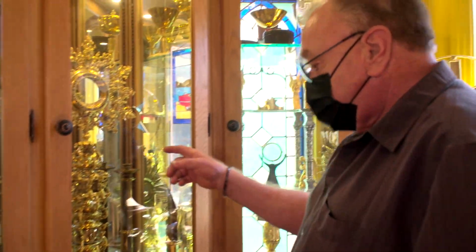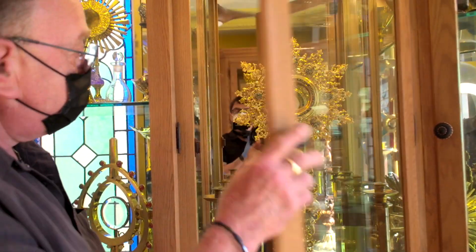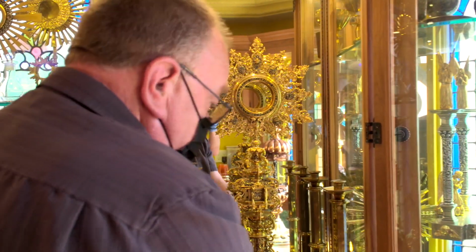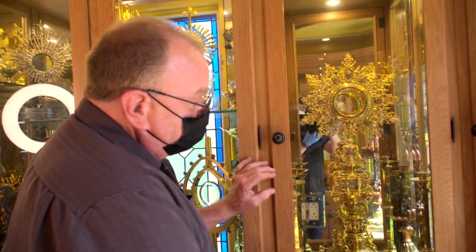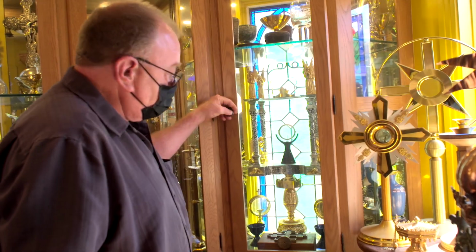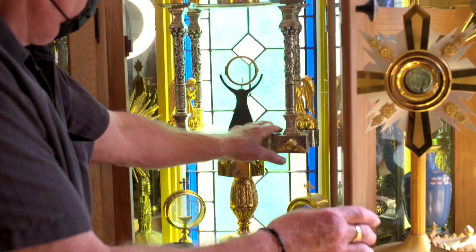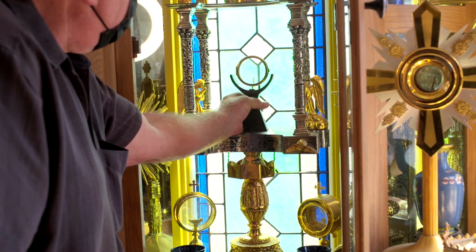And then this one here, it's also used in procession. This top part lifts out because obviously the rest of it down here would be far too heavy to carry. And then in here, what looks to be the monstrance, actually this whole part here and the stand, this is the Tabor. In memory of Mount Tabor, this is the monstrance right here.